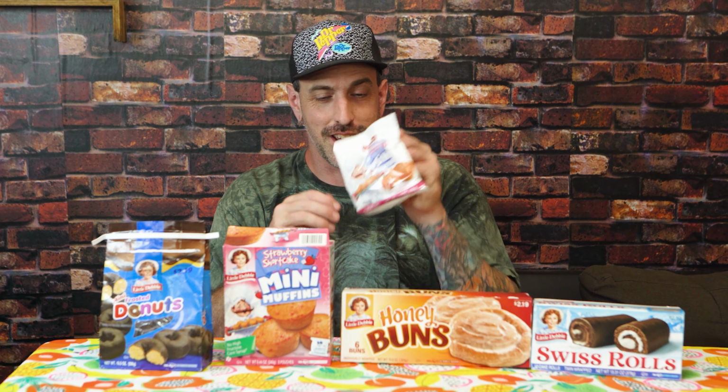Next up, we got a weird one. The mini muffin. Strawberry shortcake. I don't know. Oh, wicked weird. It comes in its own baggie. One pouch is 180 calories, so. Look at that little guy. So that's not so bad.